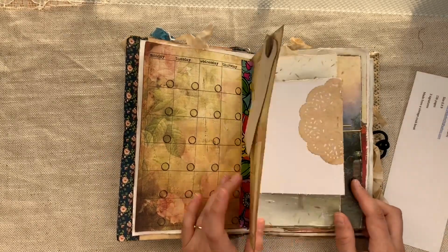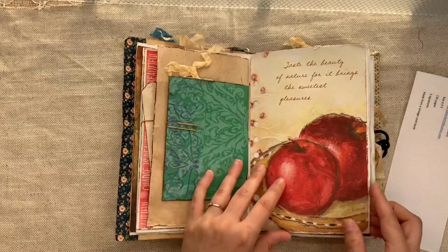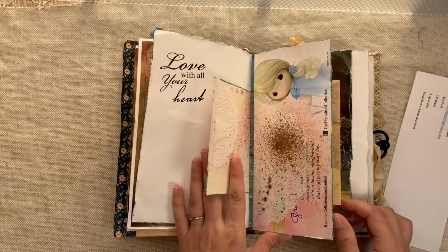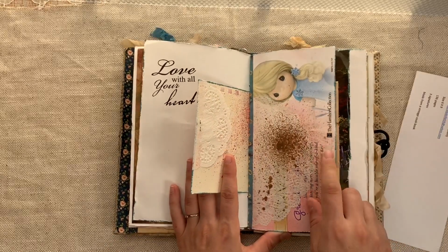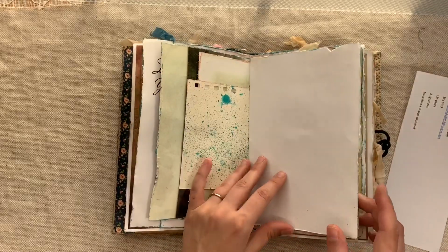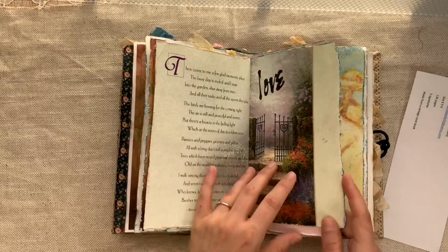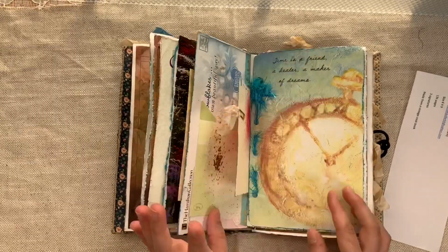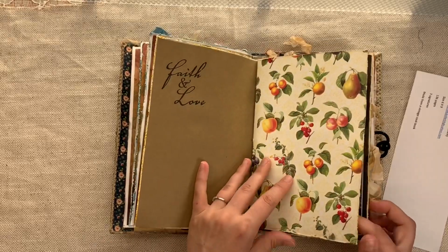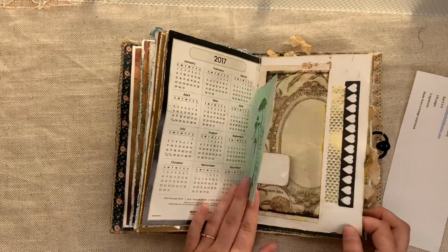Oh, you could plan a month of meals. This feels more like a junk journal where she's repurposed like junk mail and images and calendar type stuff. Be really fun to just come in here like a glue book, but there's places to write as well. You could keep recipes and do menus in here as well.